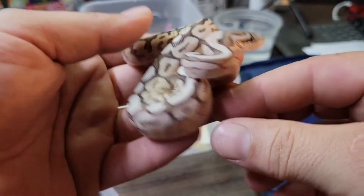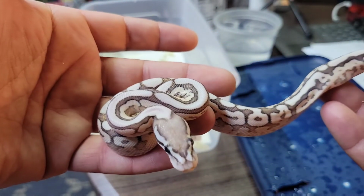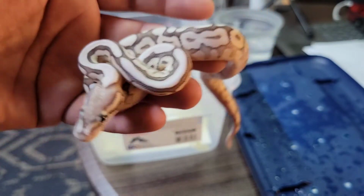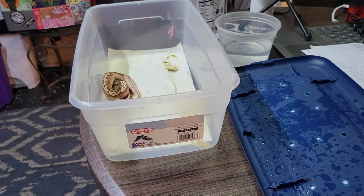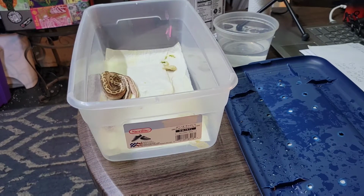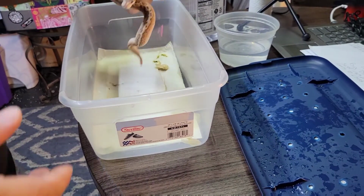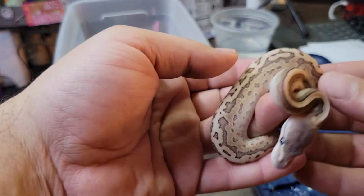So, like I said, lesser fire black pastel, and he will be available after about 3 to 5 meals. This whole clutch will be available. And I think I'm gonna have a lot more available this season than I anticipated because I'm just going a different way. So here's the last baby.